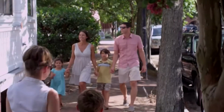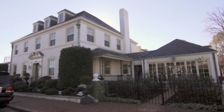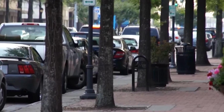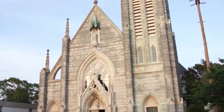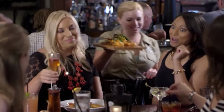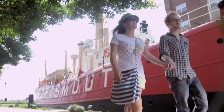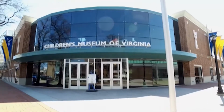Today, Old Town is the site of one of America's largest collections of architecturally noteworthy 18th and 19th century homes. Visitors stroll Old Town's tree-lined streets to see more than 200 carefully preserved homes and churches. And Old Town's unique specialty stores and one-of-a-kind restaurants make for an enjoyable place to spend the day. But Old Town is more than just a pleasant place to take a stroll. Today, it is home to major attractions that delight the whole family.